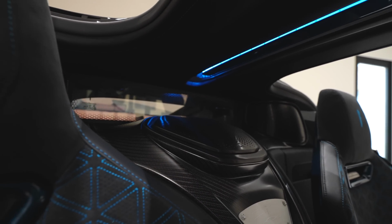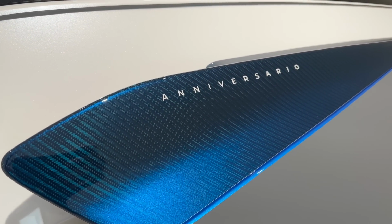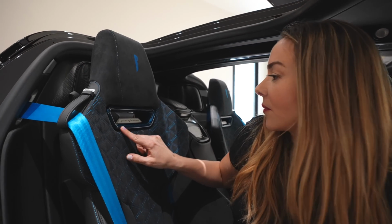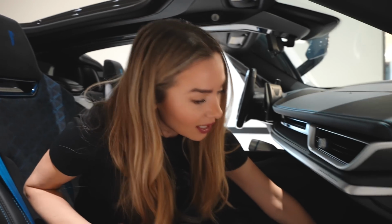They can design any seat you like, any kind of pattern you like, but this just happens to be the Anniversario pattern for this car. I love this. It's so very now, comfortable. The seat's very comfortable. I'm scared to put my feet down though in here. Yeah, put them down.